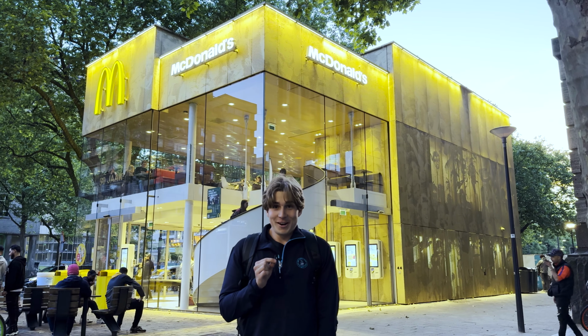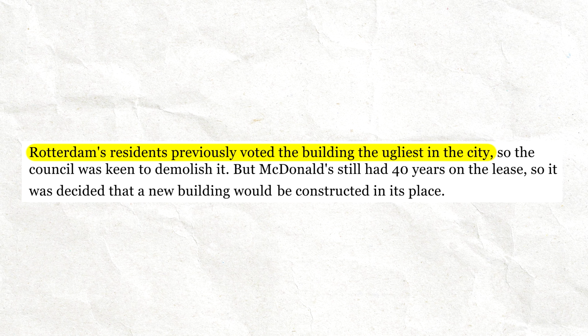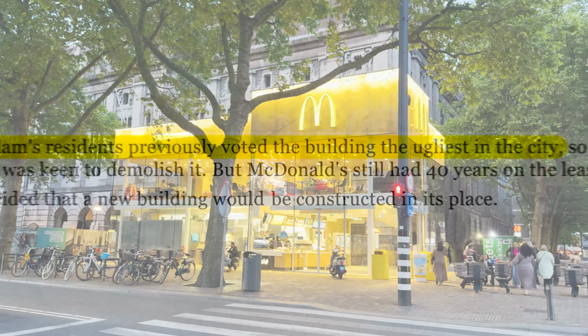Okay, so I'm in Rotterdam, Netherlands, and this is the most crazy modern McDonald's I've ever seen. I mean, and honestly, it just looks like an Apple store. It doesn't even look like a McDonald's at all. Now, this McDonald's did not always used to be this modern and futuristic. Back in the 1900s, it was actually a cigar shop and then later replaced to be a McDonald's. However, the McDonald's that replaced the cigar shop was voted by the people of Rotterdam to be the ugliest building in the entire city. So they decided to build a new McDonald's.